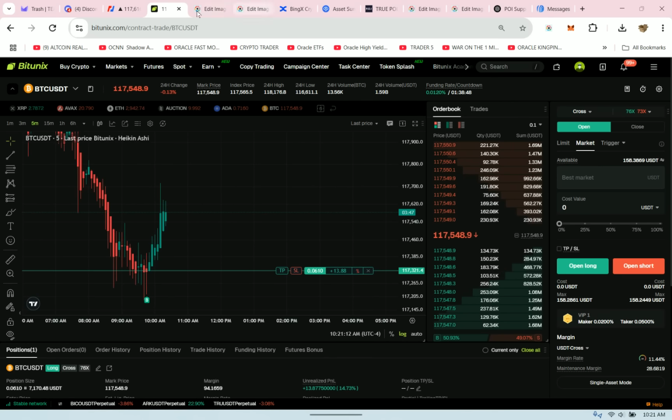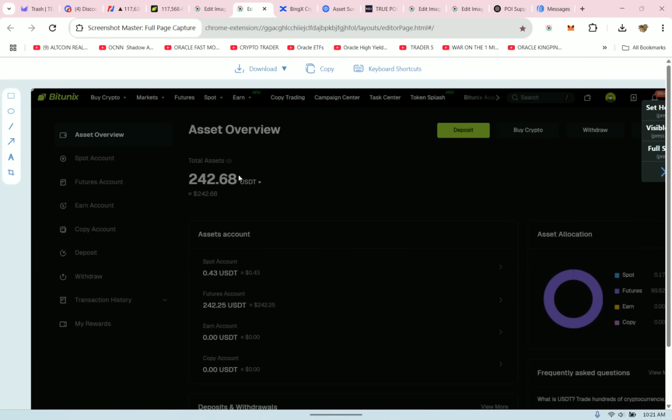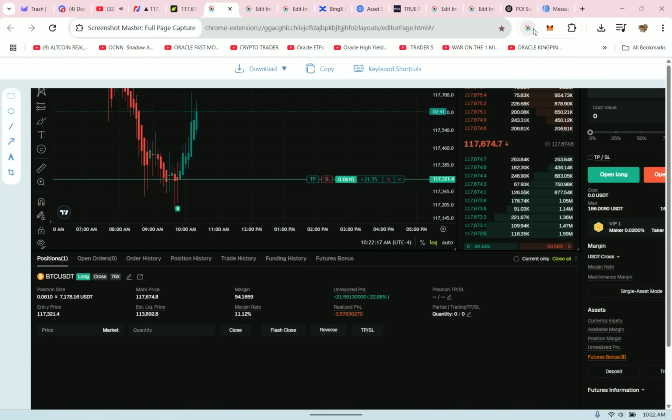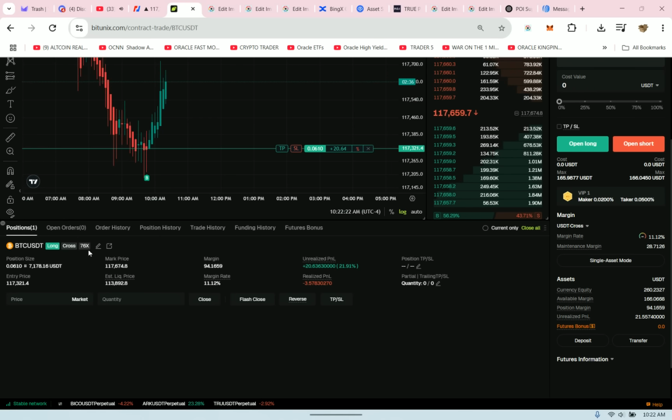Okay, I took a screenshot. This is for the true little guy out there. $242 deposited. Let me tell you. Bitcoin, look at this, guys. 20% for the little guy. Let's get a screenshot. All right, now we're at 76x cross leverage.